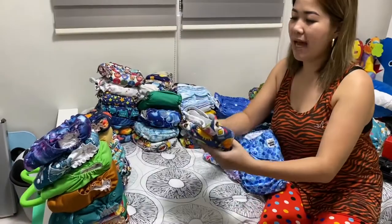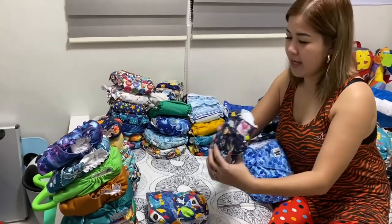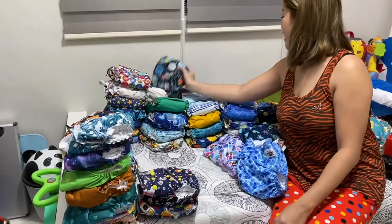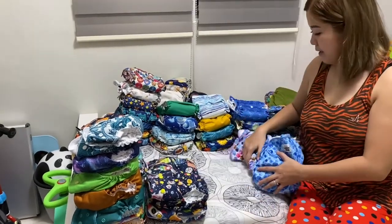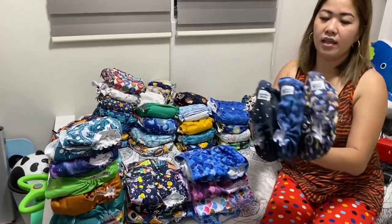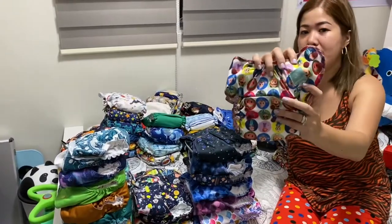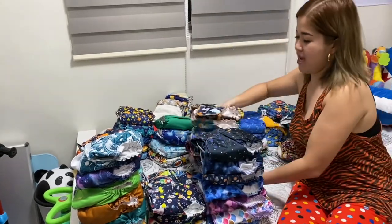I have hybrid fitted cloth diaper from Freshbutt by FBK. Ito na lang yung mga hybrid fitted cloth diapers ko. Kasi I've decided na mas okay talaga ako sa pool. And then, my other hybrid fitted is from Irish clothing. And then, Happy Bunz. So, yung apat na bago and then three. So, I have 7 cloth diapers from Happy Bunz. From Lovemamaph, I have 7 also.